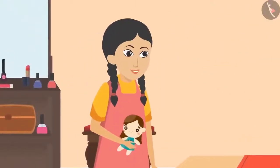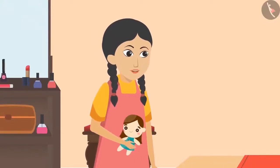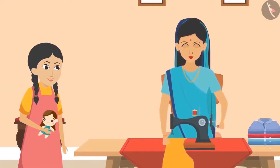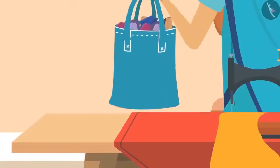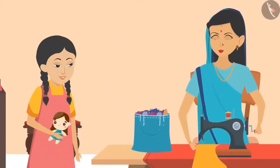Festivals are approaching and everyone is bringing new clothes home. I want my doll to wear new and colorful clothes too. I will need your help in this. "I have stitched many clothes now. There is a lot of clipping left in them. We can make new clothes for your doll from the leftover clippings. Take this bag full of clippings. Pick whatever you like from it."